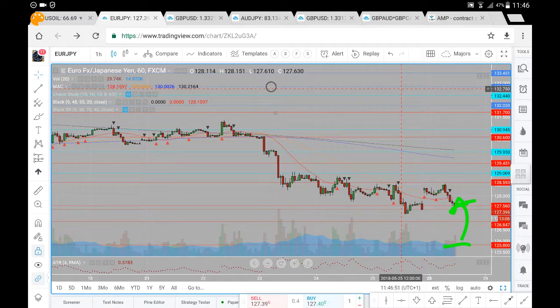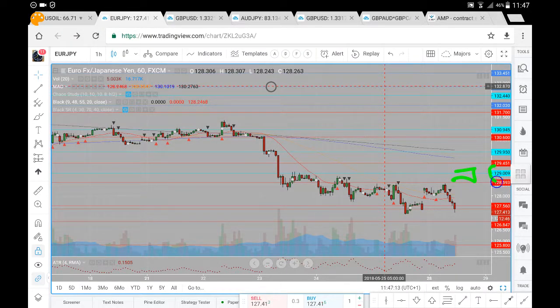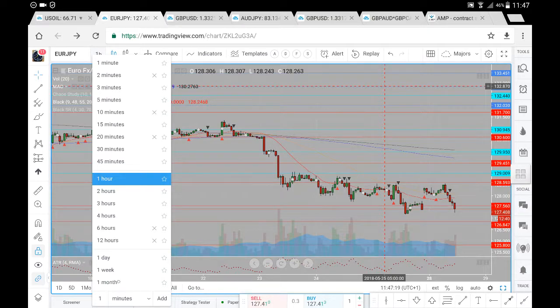If however we do see the bullish buy side momentum return to the market, and we do see a break and hold of the 127.56, we would then be looking for prices to move up towards that 128, possibly up towards that 128.59. I'd expect that 128.59 to be far in the range here to the upside on the euro against the yen. But if we were to break beyond the 128.59, we're looking for a move up towards that 129 level.